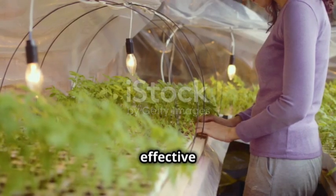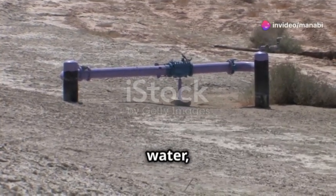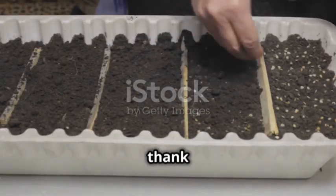With these simple yet effective hacks, you can create a thriving, sustainable garden. So start composting, reusing grey water, and harnessing the power of natural bioenzymes and herbs. Your plants and the planet will thank you.